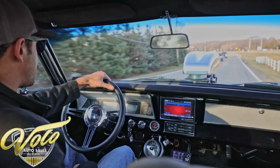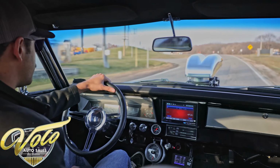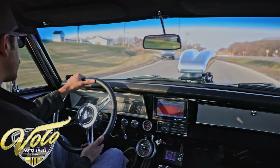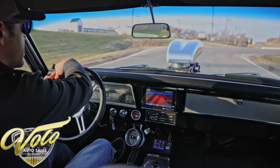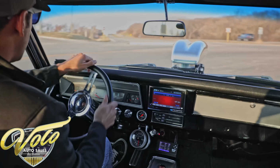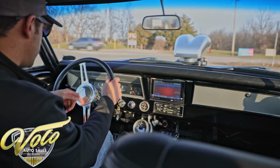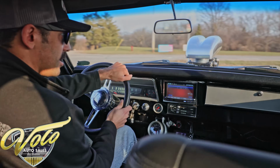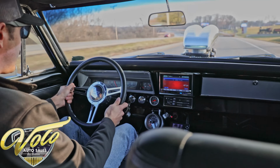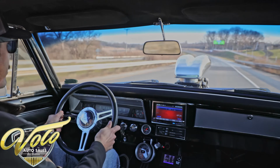Drives nice over the bumps. The suspension is a little bit more firm, but you don't even hear it. It's just a very quiet car, even for how much of a monster it is. Steering is nice and tight on it. The power brakes feel really good. No hang-ups, no dragging left or right. Try the turn signal. It lights up. Let's put some foot to the pedal, see what she's got.